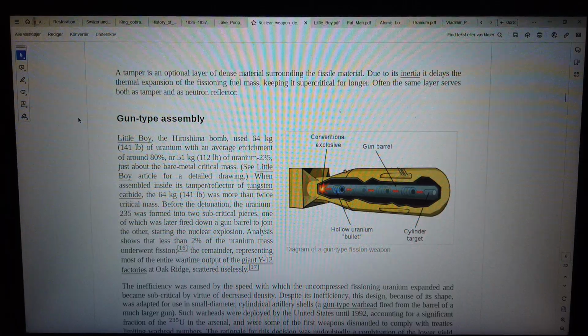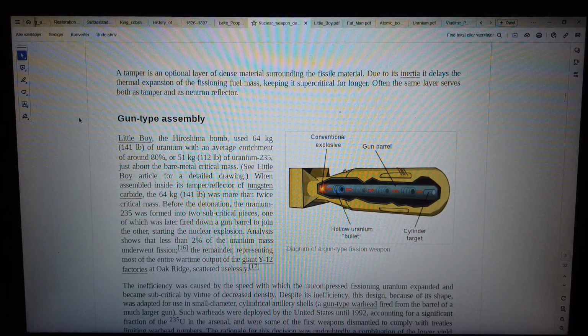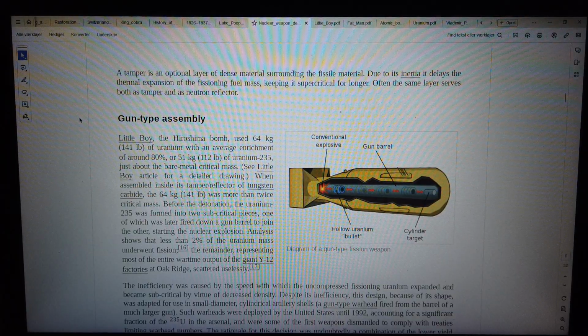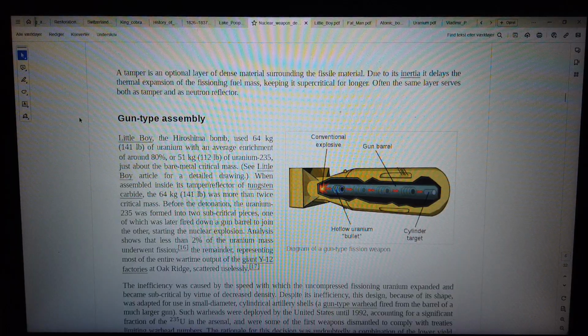A tamper is an optional layer of dense material surrounding the fissile material. Due to its inertia, it delays thermal expansion of the fissioning fuel mass, keeping it supercritical for longer. Often the same layer serves both as tamper and as neutron reflector.